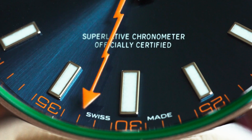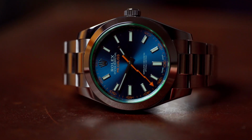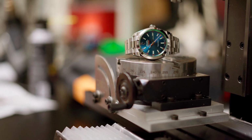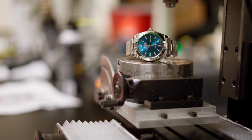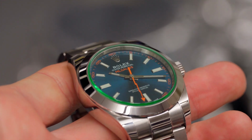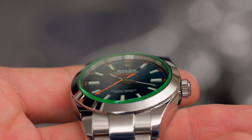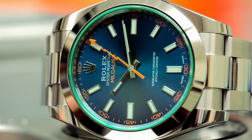Rolex has their in-house Superlative Chronometer designation, meaning that they guarantee their watches to run no slower than -2 seconds per day and no faster than +2 seconds per day. So that is a very, very impressive degree of precision and accuracy. I mean, really cool, right? Because if you think about it, -2 to +2, that is a 4-second window, and there are 86,400 seconds per day. So if this thing is running at 86,402 seconds per day, the level of accuracy is like 99.999, a lot of nines.